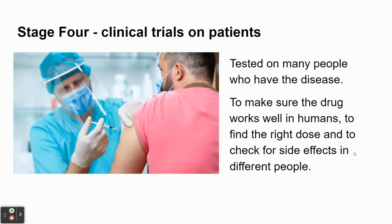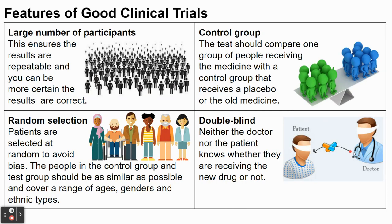Finally, we move to stage 4, when the drug is tested on patients to make sure the drug works, to find the right dose, and to check for side effects in different groups. A good trial tests large numbers of patients and assigns patients randomly to a test group or control group, where the control group is given the current treatment or a placebo, which is a tablet that doesn't have any of the active ingredients in, but looks like the real thing.